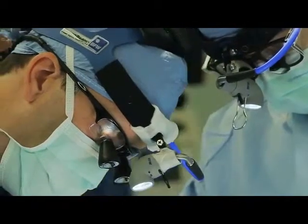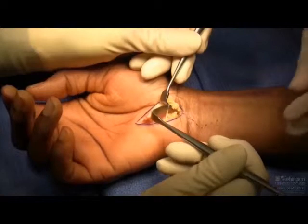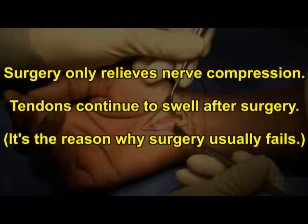Some people wrongly assume that surgery is the cure, but all surgery does is remove the pressure on the median nerve. Swelling of the tendons can continue even after surgery. So as you see, surgery only relieves nerve compression. The tendons continue to swell even after the surgery, and it's the main reason why surgery usually fails.